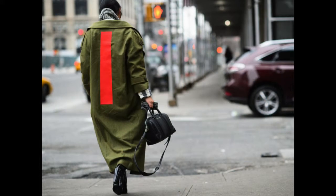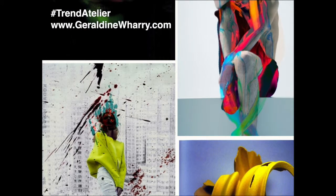And we finalize with this picture, which I absolutely love, this red strong line. This is Margaret Zhang walking the streets of New York City, shot by Le 21e. And this is such a powerful yet minimal example of how to bring these very classic, traditional, time-tested military silhouettes into the future.